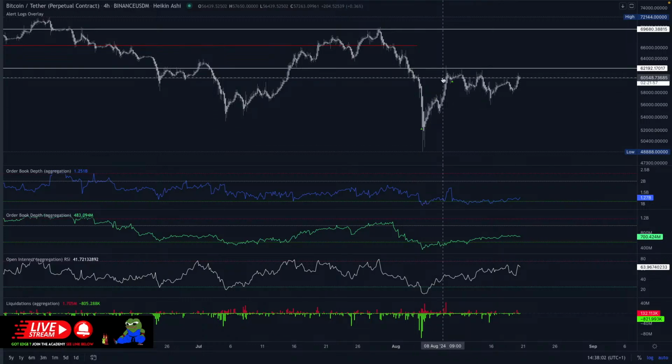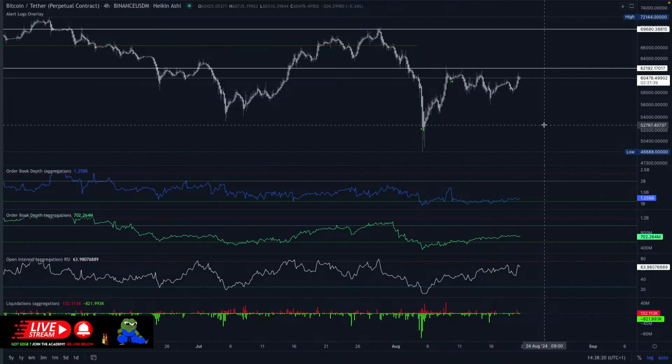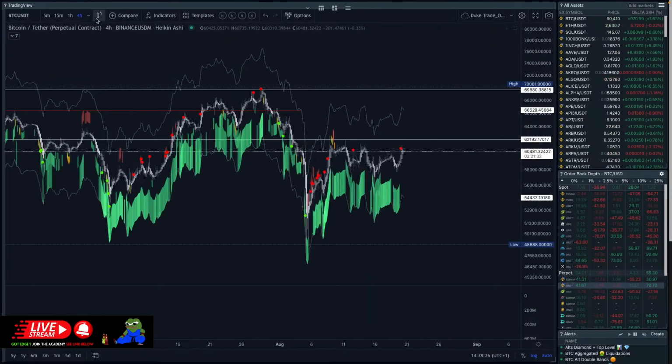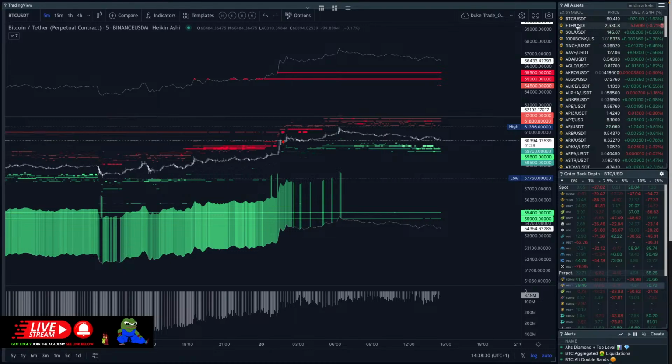Brilliant. V-shape back up. Was that to be expected? I didn't expect a V-shape back up. I was away on a little bit of holiday there. But this now is a price auction. Who wants it more, buyers or sellers? That's where we are, and we're going to be here for a couple of weeks, I would imagine. So if you're range trading this, day trading, whatever, I think there's a lot of opportunities because the order flow has been absolutely on point.